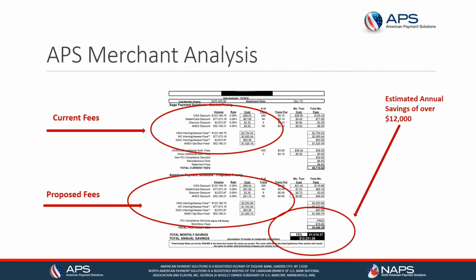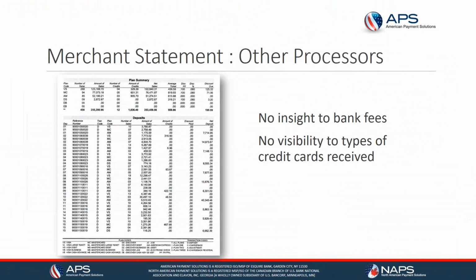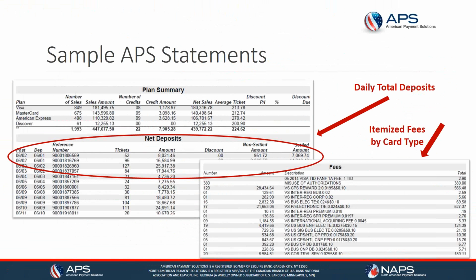Very simple. All you have to do is send us your current statement. And we know that most of you see your statement and, quite frankly, are not sure what exactly is going on with the statement. There is no insight to the bank fees, no visibility to the types of cards. So you have no idea if you're receiving corporate credit cards. You have no idea what the actual rate is per transaction. With us, that completely changes.